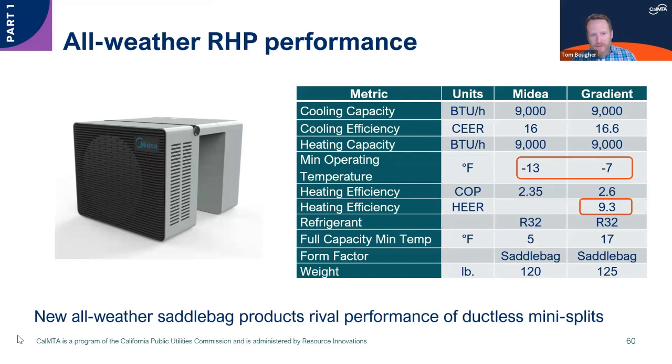One of the most important parts of products in this category is the introduction of these new all-weather saddlebag products, and these were both in response to the NYCHA Clean Heat for All challenge. These products are a fundamental step change in performance compared to existing window and room heat pumps. And I highlighted a few things there.